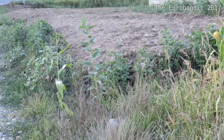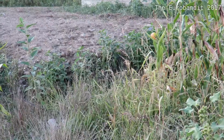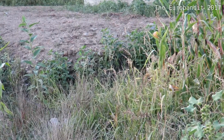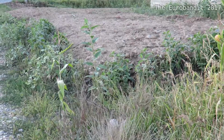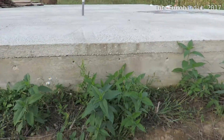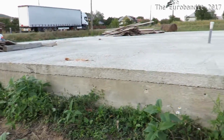This is the back side of my lot. My lot is a lot taller on this side. The issue is that whenever it rains, the dirt slowly gets washed away from this corner, and I'm gonna fix that by building a small foundation for the fence. I'm eventually gonna do it on the entire lot. The fence is gonna have a bit of concrete foundation.